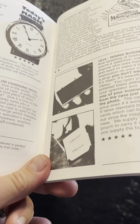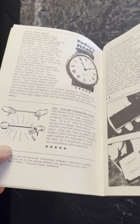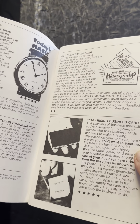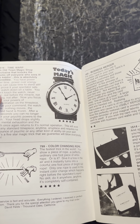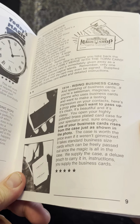Oh, the color changing rope. I had that, then my dog chewed it. Rising business card case. Had that. And I wore that out. Don't think I had the time warp. Business card merger, torn and restored business card. I do have that somewhere.